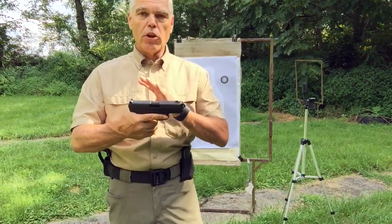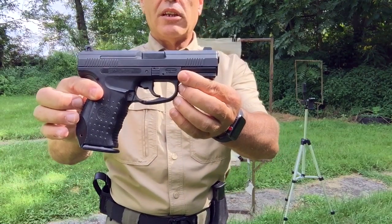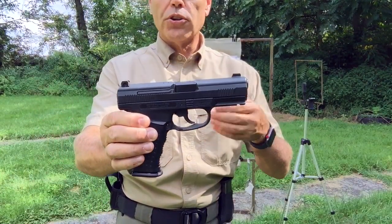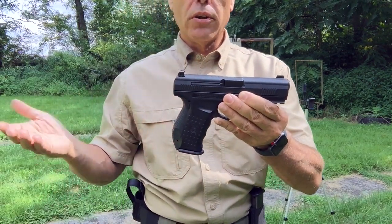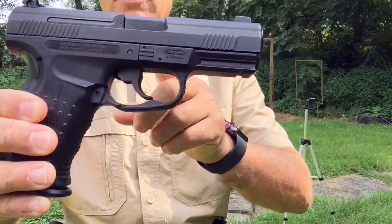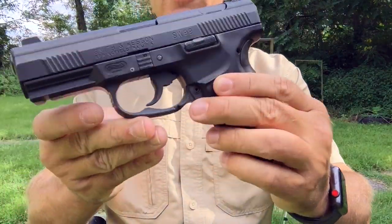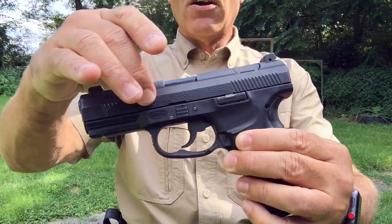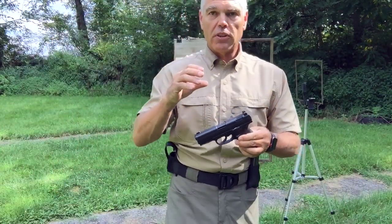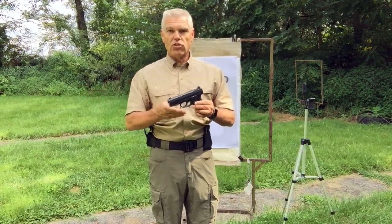Now, for those of you not familiar with the SW99, it's essentially a fairly close copy of the Walther P99. In fact, this was a joint project between Walther and Smith & Wesson. Walther made the entire lower half of the pistol, and if you notice on this side, you'll see their logo right there. Smith & Wesson made the entire upper half. Smith & Wesson also did the final assembly of the SW99, and it was sold under the Smith & Wesson brand name through the Smith & Wesson distribution system.